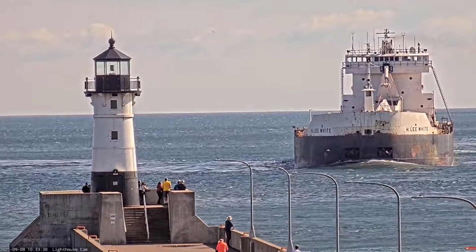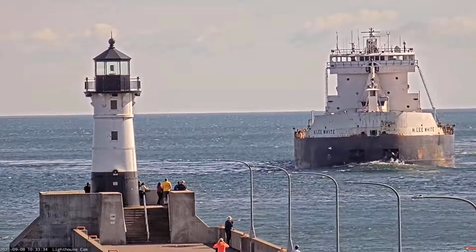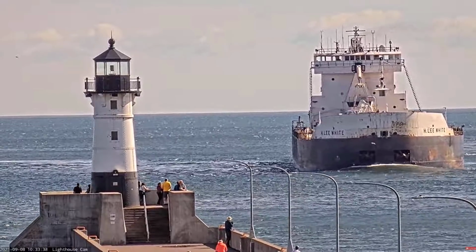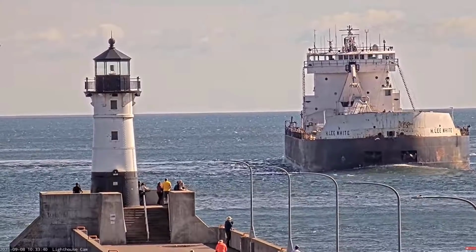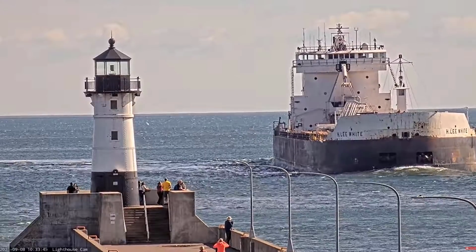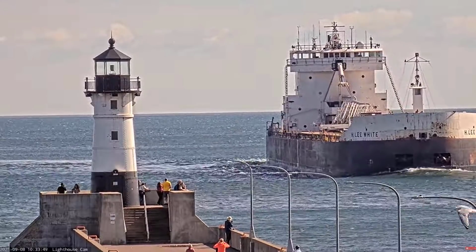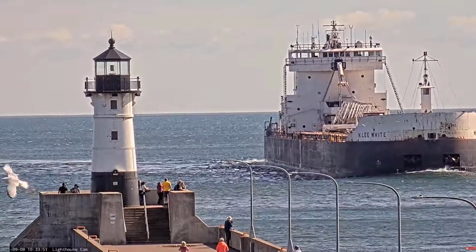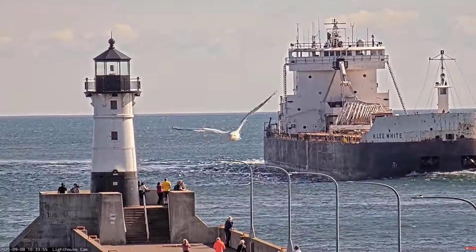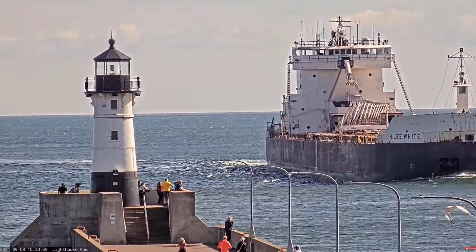Good morning, visitors. The boat you currently see arriving through the Duluth Ship Canal is the H. Lee White. The H. Lee White was built in 1974 by the Bay Shipbuilding Company of Sturgeon Bay, Wisconsin. She measures 704 feet in length, 78 feet in width, and 45 feet in depth. She is powered by two 3,600 horsepower 20-cylinder General Motors diesel engines. She is also equipped with 1,000 horsepower bow and stern thrusters to aid her maneuverability in port.